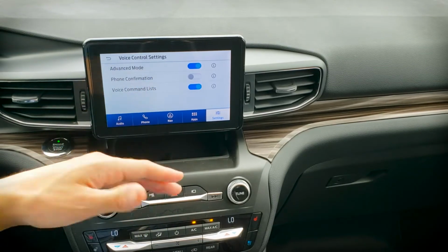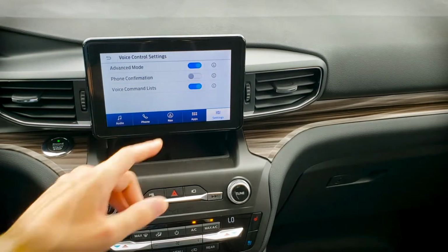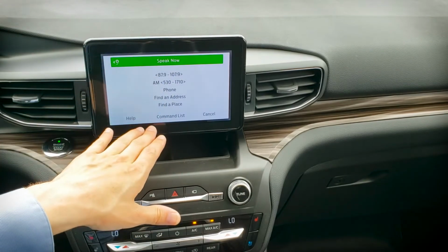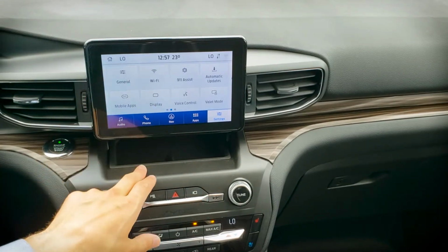Phone confirmation, when we make a phone call, it's going to confirm, letting us know if we're making that call. And then our voice command list is this list that comes up when we press the voice button on the steering wheel. Again, whether or not you want that to show up is a matter of personal preference.